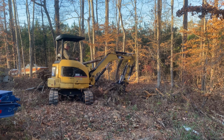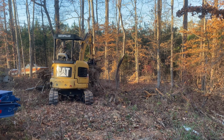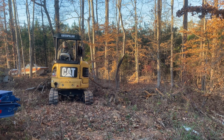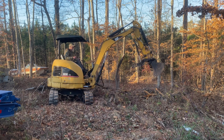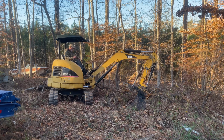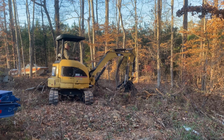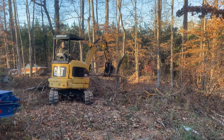See if I can grab this. Yeah, looks like it. Hard to tell what all's in here. I was going to try to burn this. I got, let's see, one, two, three. I had 4 piles, 5 piles. I got two at my son's and three over here on the farm. And try to get these burned before it warms up in the spring.